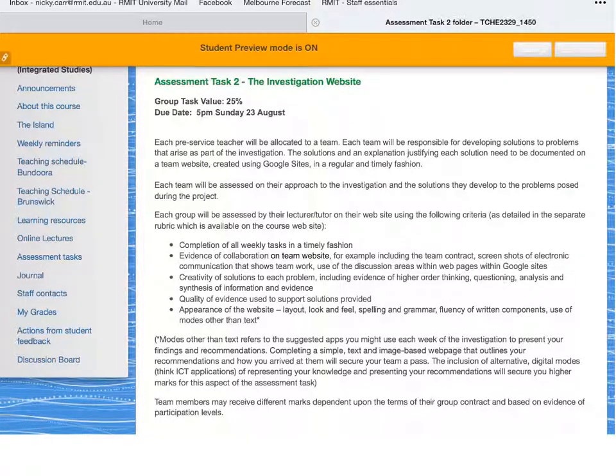This podcast is intended to clarify your assessment task two. This is the first of your group assessment tasks, and it relates very specifically to the investigation that is at the core of this particular course. You'll be allocated to a team. Each team is responsible for developing solutions to problems that arise each week within our overall problem-based investigation.